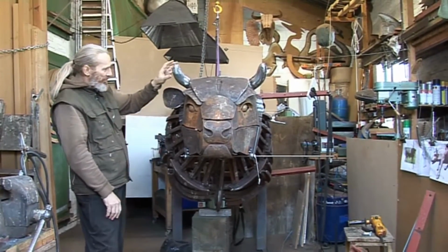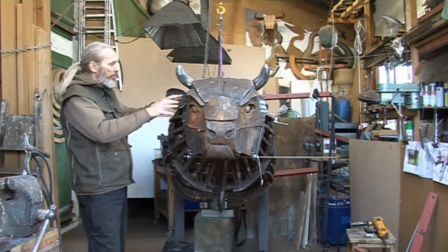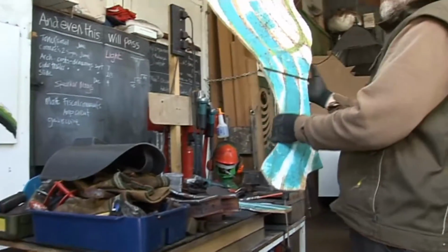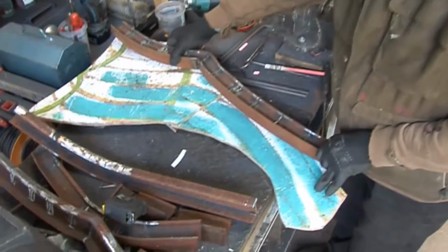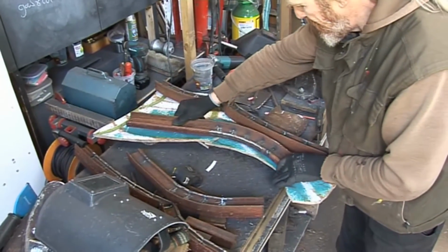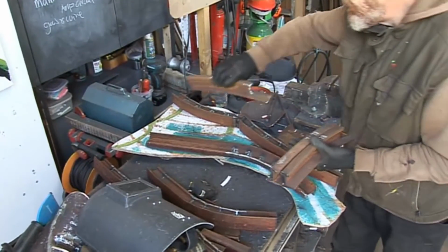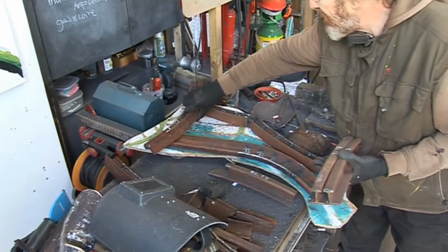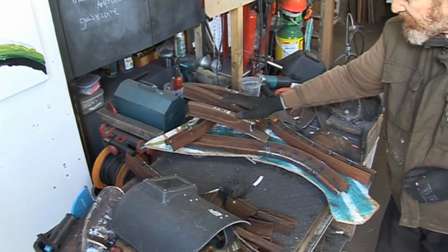So apart from the ears and the horns, you can't see any of the joins, they're all behind. So that's the back leg. That bit goes there. That one goes there. Like that. It's going to be bent round a bit more. And these will go here. So that's the thigh or the calf that comes down to it.